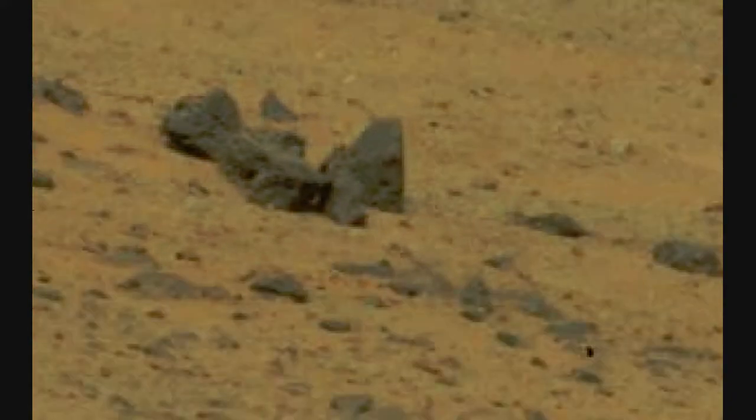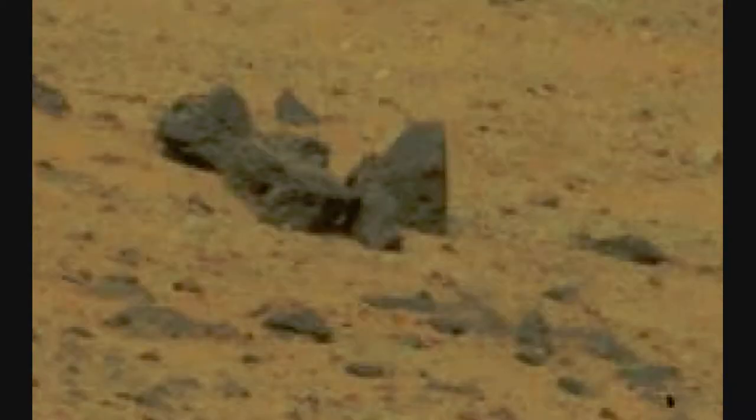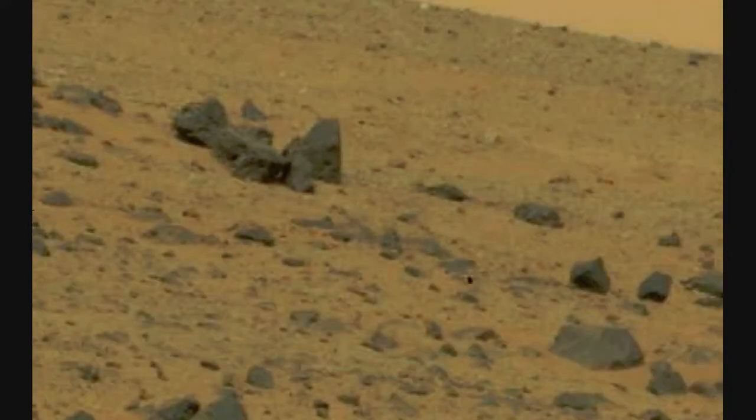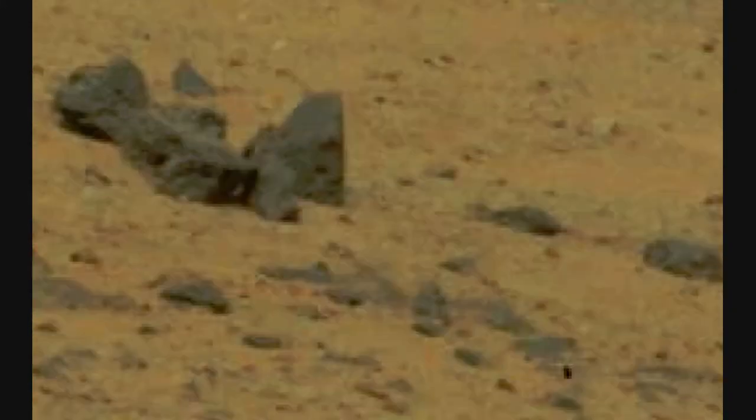Up at the far end, looks like there's a sphere. It's attached to far end, so maybe that was some kind of Martian, I don't know, street light. It's a little broad for that, but it'd be hard to tell unless NASA gets close to it and studies it with a rover and shows us what's in it. It's not natural, though. I'm certain of that.